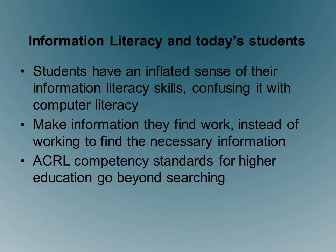Students often think that they do not need instruction in information literacy. This is a misconception on their part. Students might assume that they are information literate because of their expertise using the computer and technology. However, they need to know what information is valuable and then how to use it. Many students will make whatever information they find work instead of working to find the necessary information.